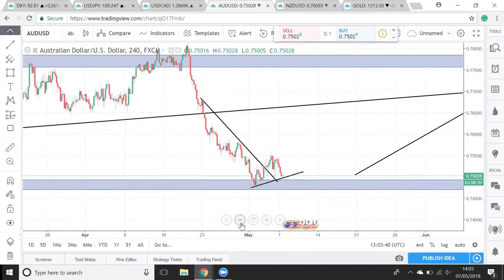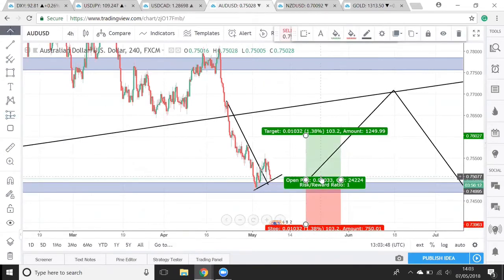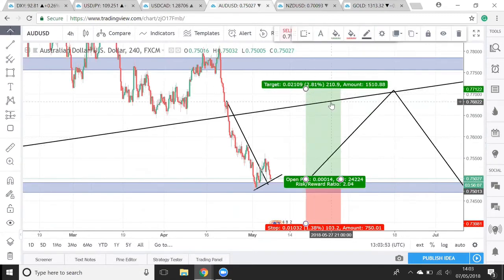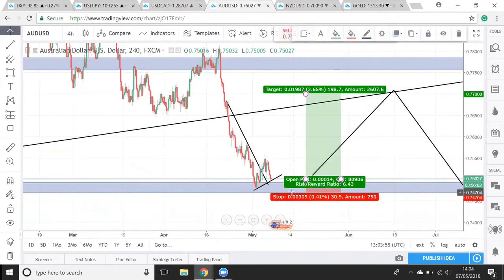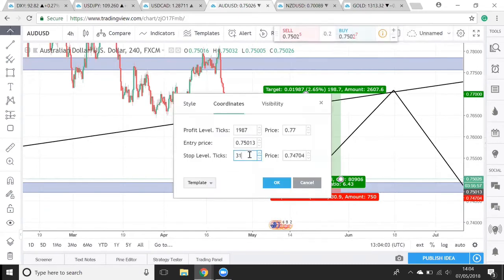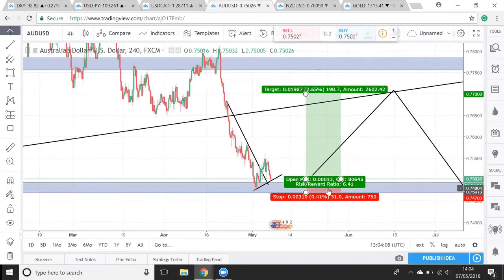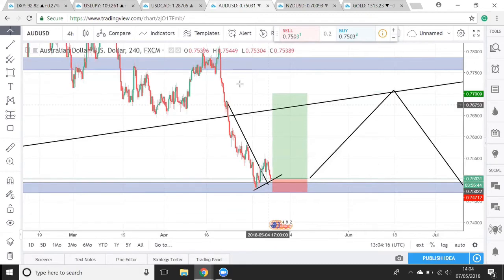Yeah, looks simple, and it's good risk reward. I think we're looking at 7.7. So you're looking at 7.7, 200 pips, and then you're risking 31 pips. You get 1 to 6 risk to reward. It's a good risk to reward. That's a valid trade that you can take.